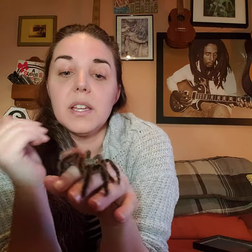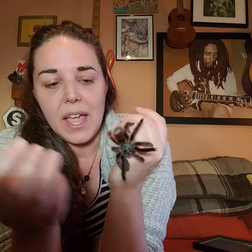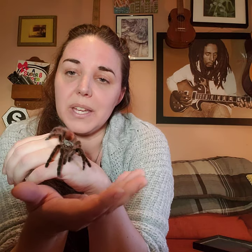Oh, I know, jumping again. So jumpy. I'll tell you why she's so jumpy. Watermelon is called an Antilles pink toe tarantula, or sometimes they call her a Martinique red tree spider. So she is from the Caribbean islands, and she actually loves to live up in trees. So she's used to jumping to stay safe, or maybe even to catch her prey if she needs to. So that's why she's jumpy and keeps trying to jump.